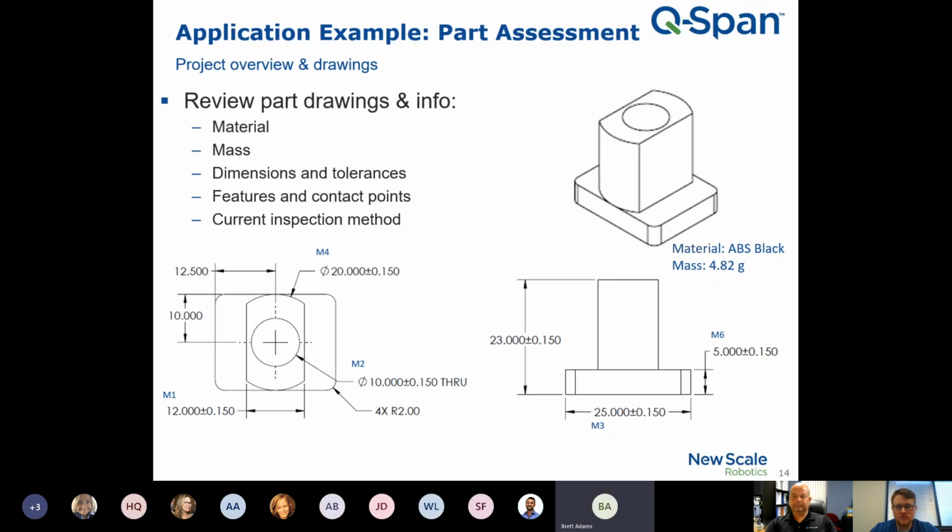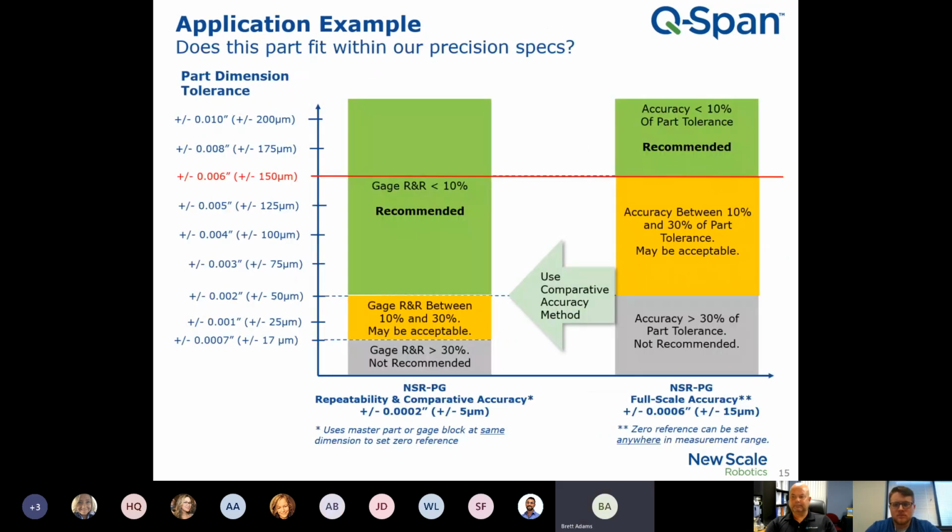Thank you, Stefan. So yeah, really, as my role as an applications engineer within Scale Robotics, this is where I step in and get involved in validating a customer's particular application. On the early side of it, Stefan does a good job at defining all the necessary information about the application so that I can take the parts and use our in-house Q-Span system to develop a program for the validation.